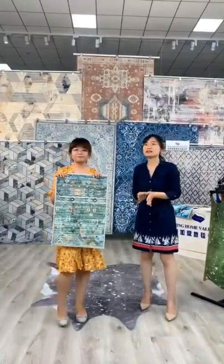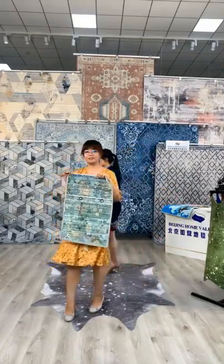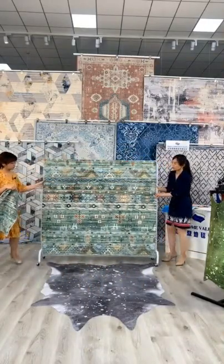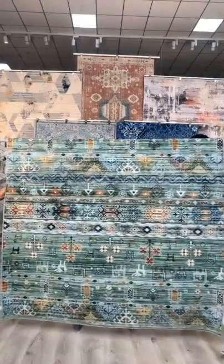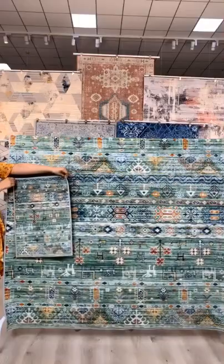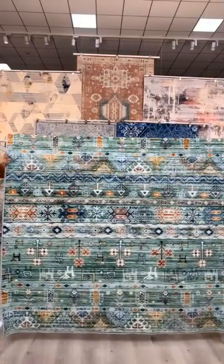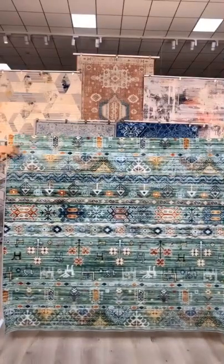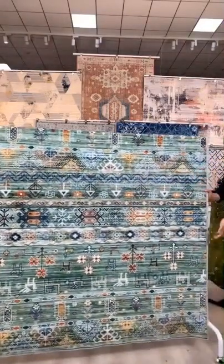We also have the same patterns in the full set samples to show the total look of the rug. Here. Wow, it looks more amazing than the small size. This is a small piece, and this is a full size. It looks very pretty. And the detail printing is very neat. Yes, it's very perfect. Very excellent.